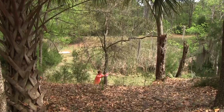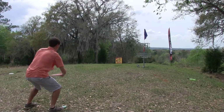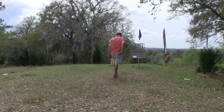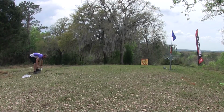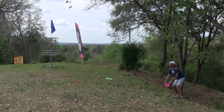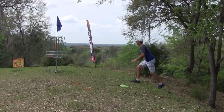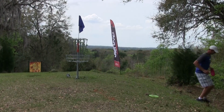Kenny's still not up the hillside here. Dylan went to the left side. And he saves his 3. A little more work for Dylan and Kenny than they were hoping for here on the shortest hole on the course. Just proves you can't let your guard down on any hole out here.